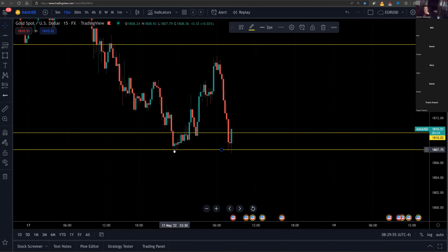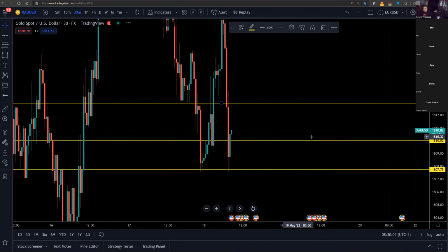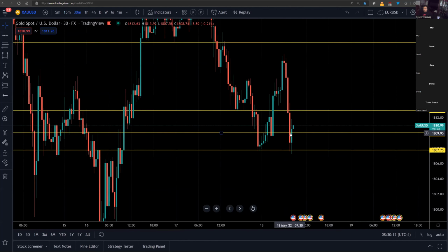Main daily low is this one. Main is this one. All right. 30-minute candle close, beautiful bullish. Doesn't mean buys, but means support has been established.